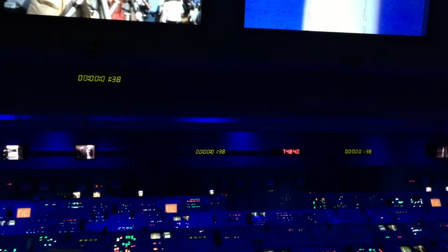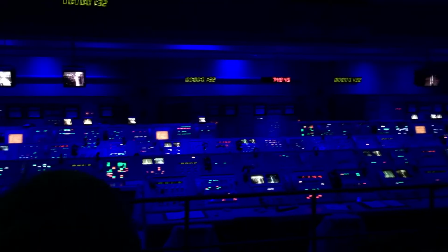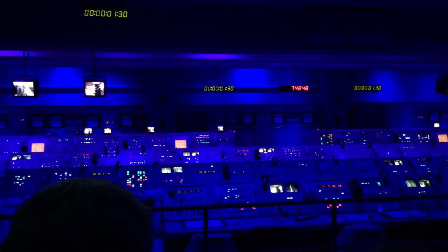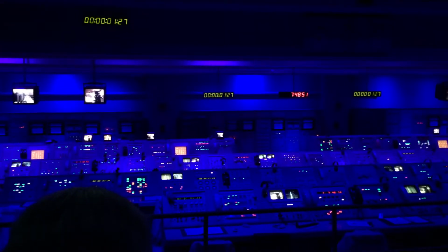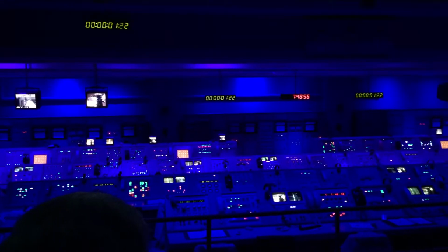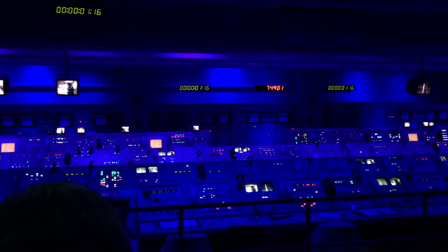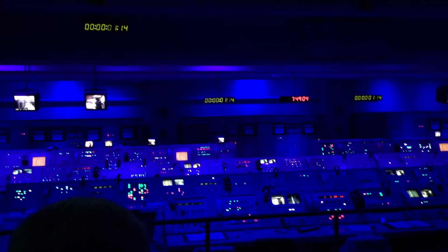First stage, the oxygen tank has been pressurized, and the pressure is still building up. Coming up in 90 seconds, mark T-minus 90 seconds and coming. The Apollo 8 crew standing by, spacecraft commander Frank Borman, Jim Lovell, Bill Anders. We now report that the liquid hydrogen tank in the first stage is pressurized. 1 minute 15 seconds. All third stage propellants pressurized at this time as we come up on the 60-second mark on the flight to the moon.